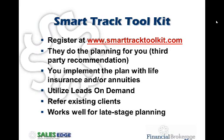So again, this works well with existing clients and maybe later stage planning. The kids are already starting high school. They've gathered some assets already. They've got some money. Now we're just going to help them put it into a more appropriate place.